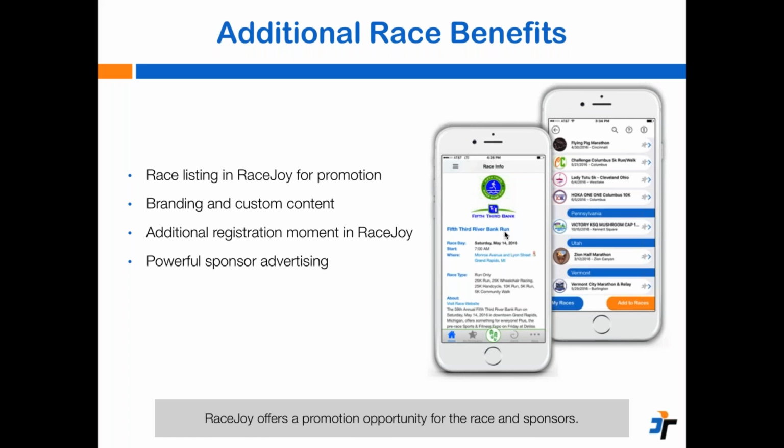Now, if you have a custom race app, if you have an official race app, then this is a nice place to point people to the app. And we've done that for several races. And you can also even add a banner ad saying, download our official race app, so it kind of encourages additional downloads for your app.